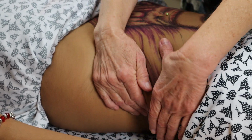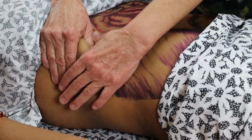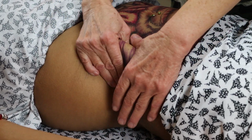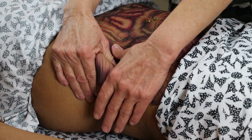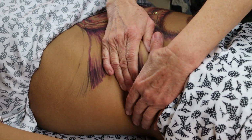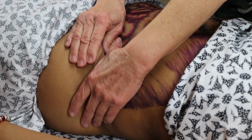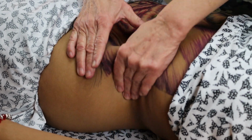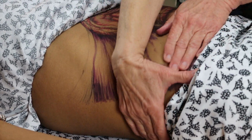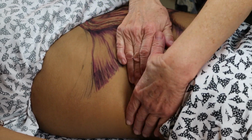While I'm here, now I'm going to do some petrissage. Oh, that feels good. She likes that. When you get this done, you just feel so good after. You feel almost clean. Usually people pass gas. Don't be afraid if they pass gas. It's good. Or they might get up and have to use the bathroom. So all of that is good.